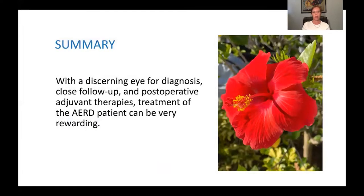So with a discerning eye for diagnosis, close follow-up and post-op adjuvant therapies, treating AERD can be very rewarding. I think that this is a very interesting group of patients, and I thoroughly enjoy taking care of them.